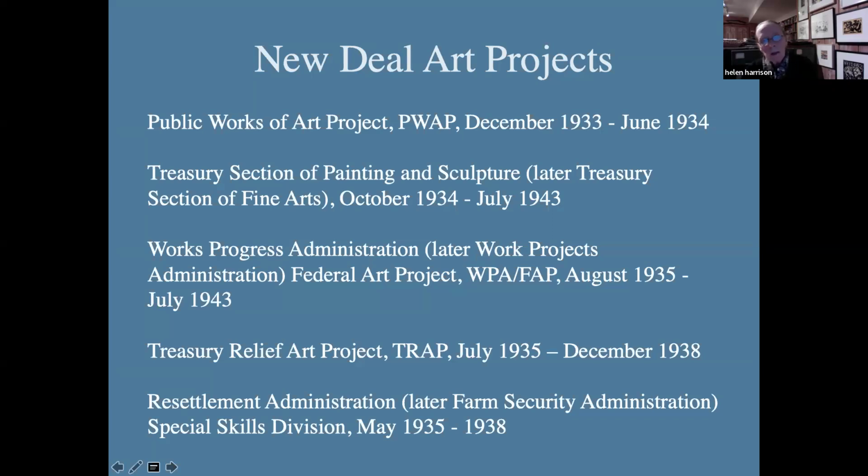Then there was a kind of hybrid project called the Treasury Relief Art Project, which was short-lived, but it had master artists who were employed by the Treasury, and then assistants who came from the relief rolls. So that was started in July of 1935 under the auspices of the Treasury Department. And then the Resettlement Administration, which was building housing, also had what they called the Special Skills Division, which employed artists to decorate some of the housing projects and other buildings that were being created under their auspices.